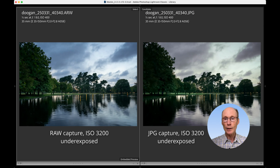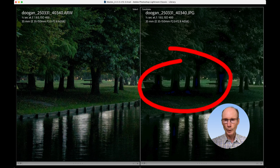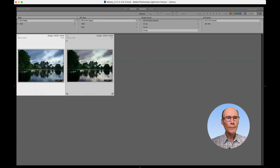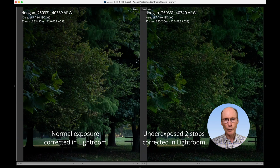So both files are actually okay, though there were some color twists in the JPEG file, which meant I couldn't leave much blue in the sky. And there's also a strange thing happening in the darkest shadows where they're blocking up to a very flat blue, which is kind of weird. But both files performed pretty well. And now if I compare the normally exposed processed RAW file with the underexposed RAW file, there's really not that much difference. Maybe slightly more noise in the shadows, but not so much that anyone would notice, I think.